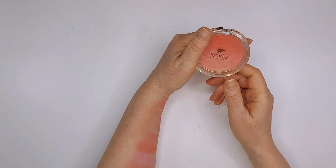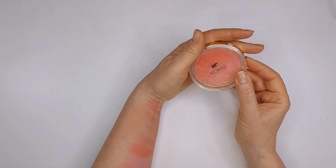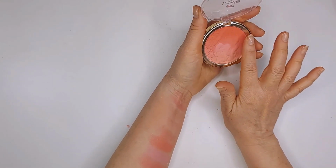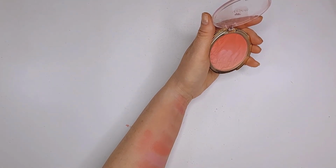The first Kokie Soft Radiant Blush that I have is in Heartthrob, and I like this one. You have the beautiful embossing on here, but you have two shades again, so you can stay in the top part of the pan and get this really bright pink.